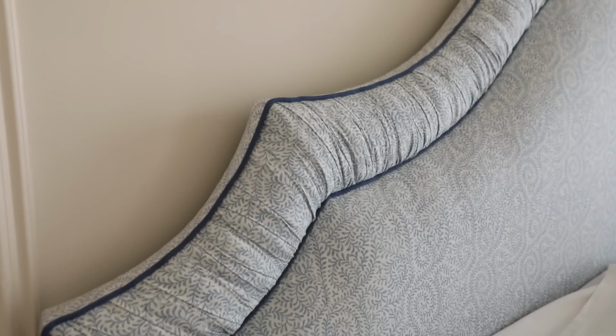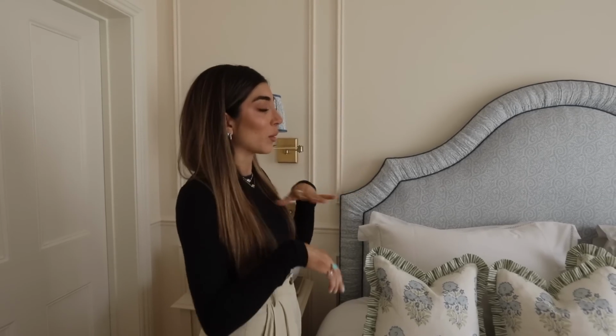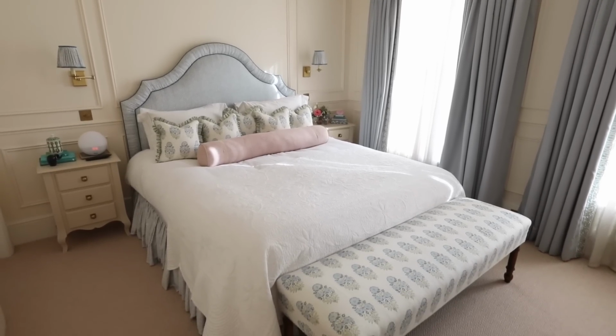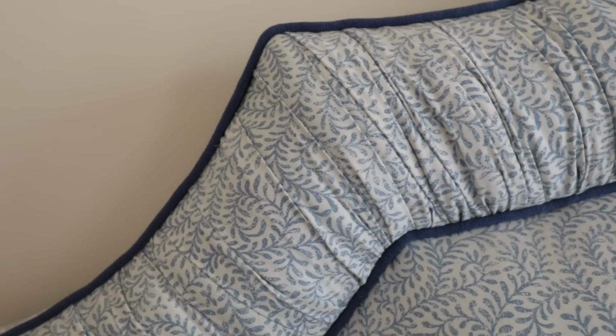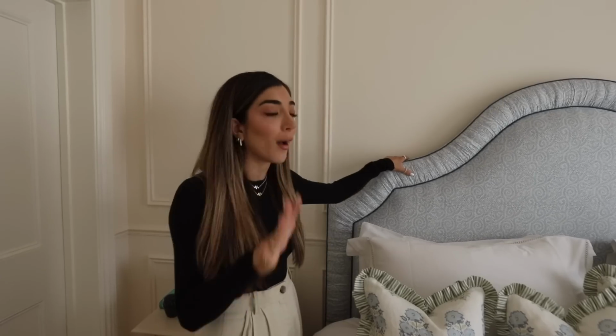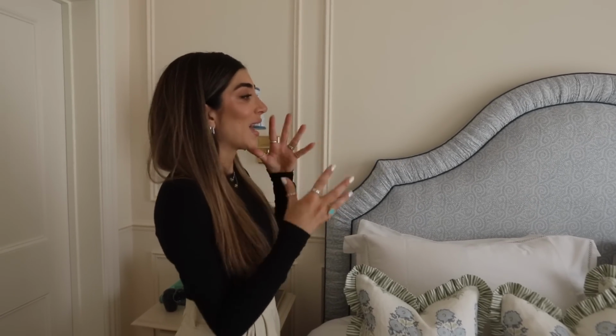This is a venison fabric, and if you look at it closely, it's like leaves swirling, and this was the kind of headboard that I wanted. I wanted a really big, grand, old school headboard, and this was made by John Haswell. I'm going to link everything down below, and it has a darker blue piping on it. I really wanted a headboard with a border, with a nice ruched border. I saw that on John's Instagram and I loved how it looked. I feel like it just added a different texture, and you know how I love textures.